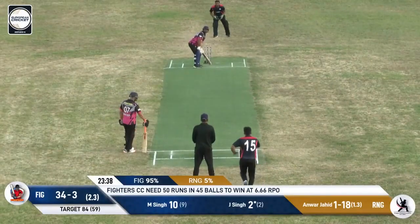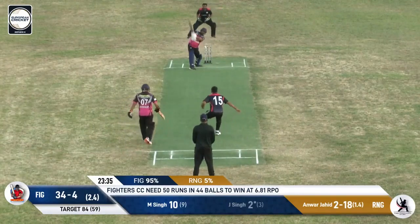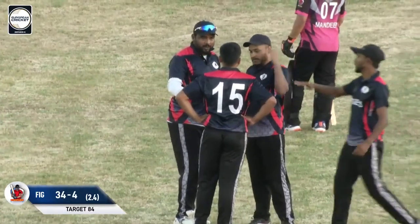Anwar Jahid persists. He does change sides. He does do the right thing, which I suggested earlier to Rahman as well, which is to change your line to the right hand, so the left-hander, and he's gone through him. Wow. That has gone straight through him. Terrific delivery there. Four down.